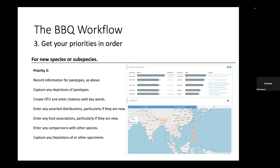And then priority number three is everything else. So we have our paratype information. We will create an OTU page for that name, where we can associate citations with keywords, any asserted distributions, associated biology, or host associations, comparisons with other species, and any images, type or non-type, that are associated with that name.